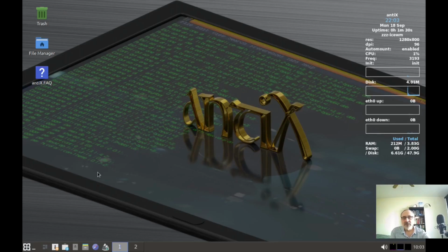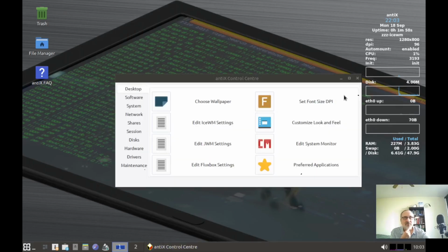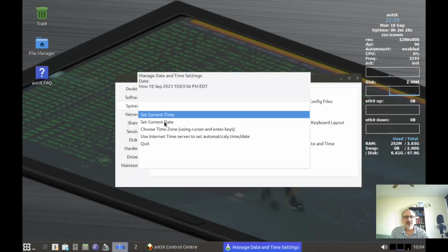But anyways, the first thing I want to do is right click and go into Control Center. Okay, so I'm going to go into Control Center and click on System, and click on Set Date and Time. I wasn't going to do that first, but let's do it because the time is off and I don't know why. So I'm going to put my password in and set current time.